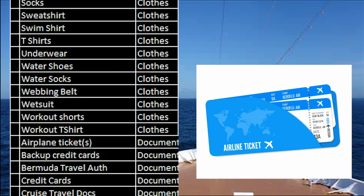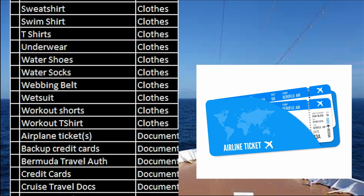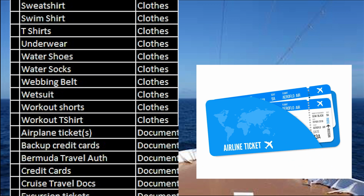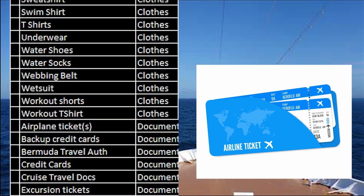Airplane tickets. Sometimes I print them on paper. Sometimes I have them on my phone. I go back and forth, but if I want a paper copy, I'll make sure to print and pack those.